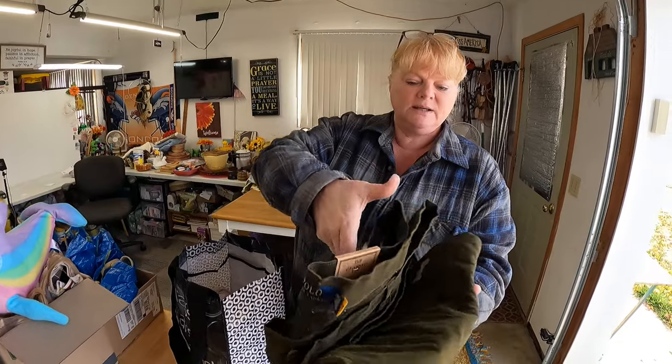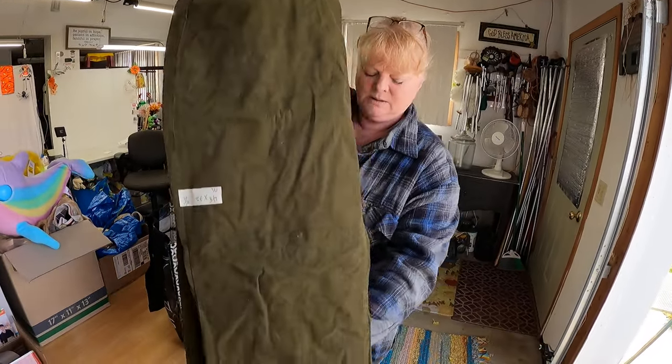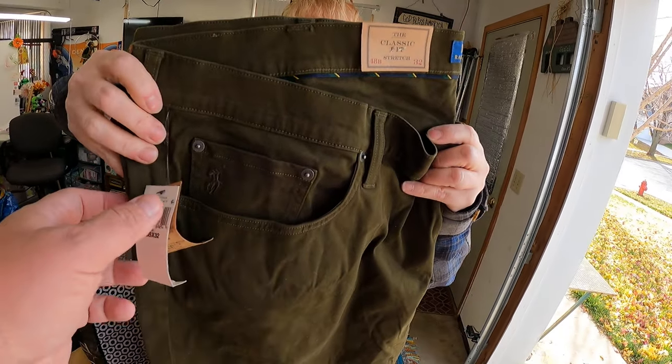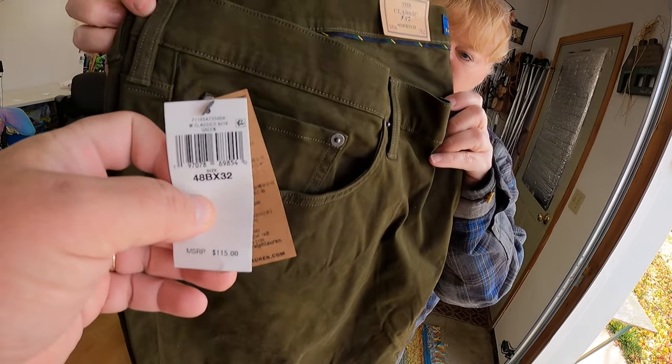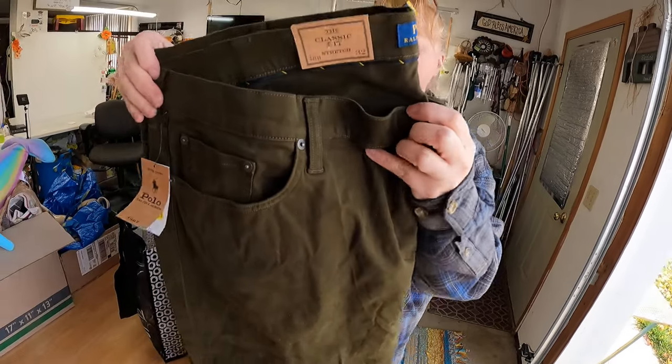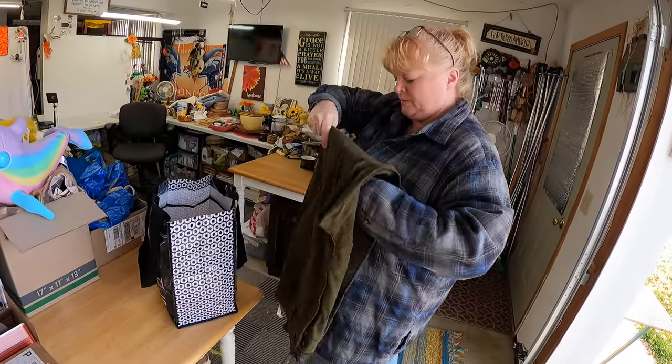Steve got these, a pair of brand new Polo Ralph Lauren pants. They've got the tags, and the tags say $115. They sell for about $40. I paid $3.50 at a store for those.